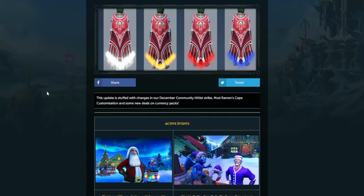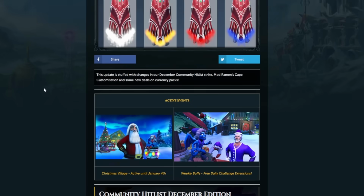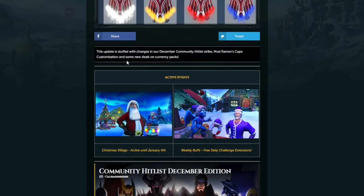As I always say, this is for the people that don't like reading the patch notes, want the news from myself, and also just my opinion on stuff. But anyway, so the update is stuffed with changes in our December community hit list strike, Mod Ramen's cape customization, and some new deals on currency packs.